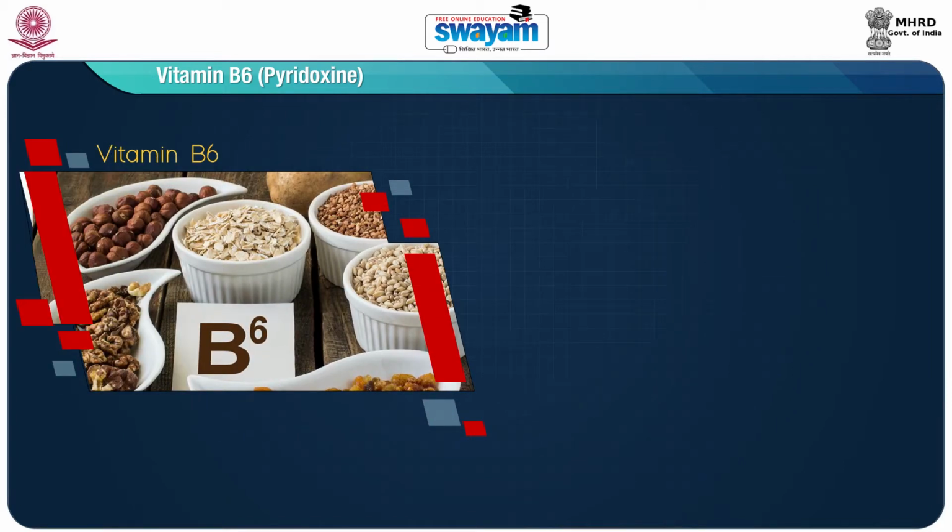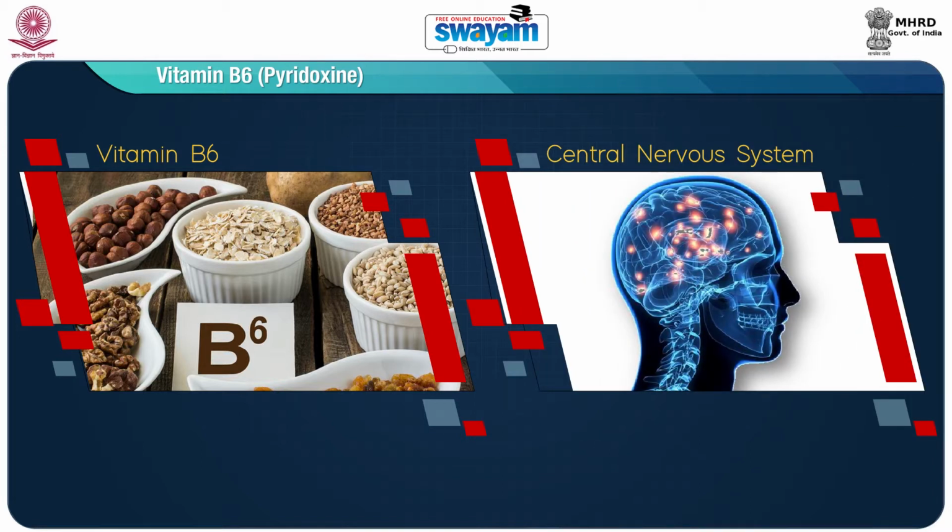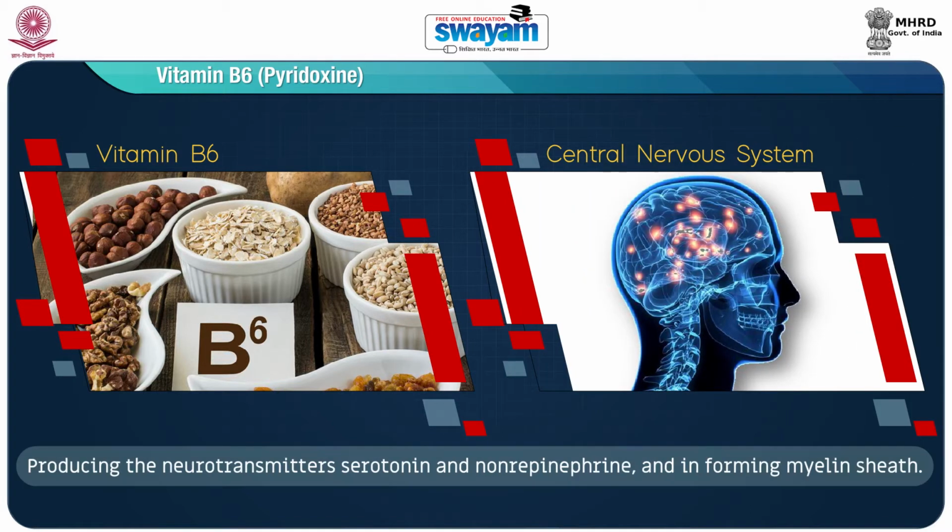Vitamin B6 is one of the B vitamins that benefit the central nervous system. It is involved in producing the neurotransmitters serotonin and norepinephrine and in forming myelin.